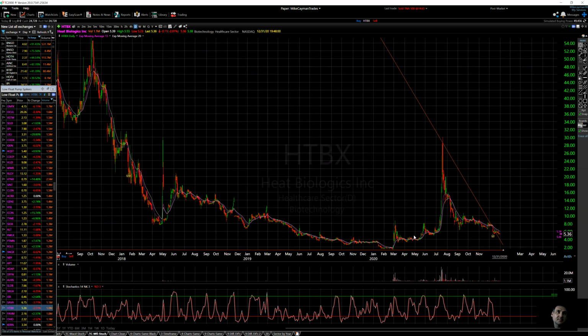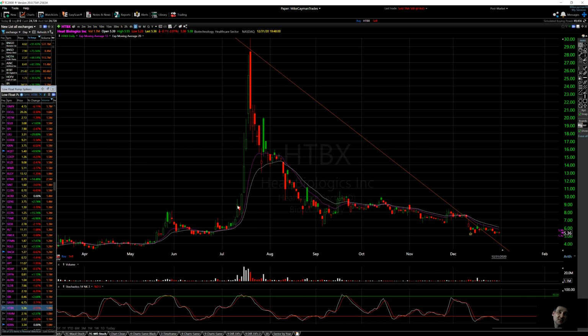Then it came all the way down to this like 140 mark, came back up all the way to like 29. Look at this spike back in July. That's an impressive move. 13 started to go up. This is a really good move for a penny stock. It didn't do a one day spike. This was multiple days, then came back down.